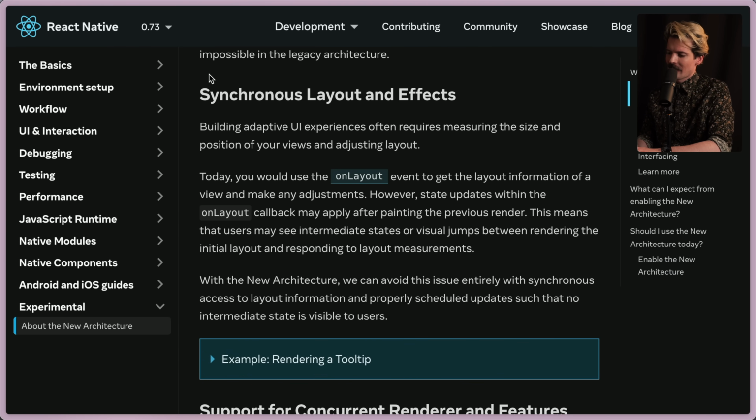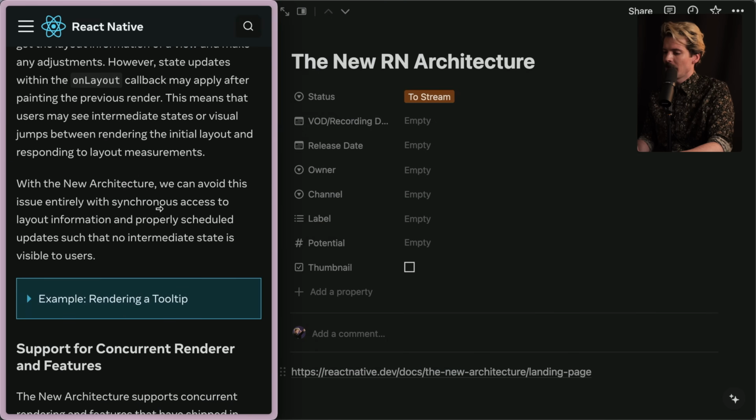Synchronous layouts and effects. Building adaptive UI experiences often requires measuring the size and position of your views and adjusting the layout. Today, you would use the onLayout event to get the layout information of a view and make any adjustments. However, state updates within the onLayout callback may apply after painting the previous render. This means that users may see intermediate states or visual jumps between rendering the initial layout and responding to the layout measurements. Think of this as like, I'm resizing my window.